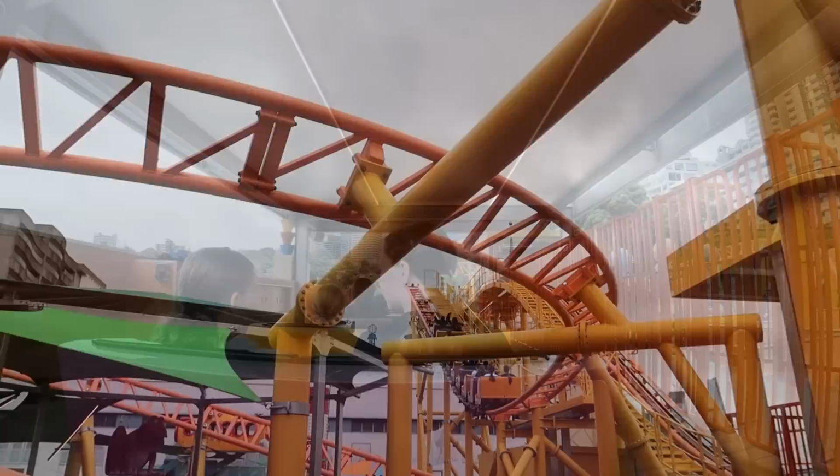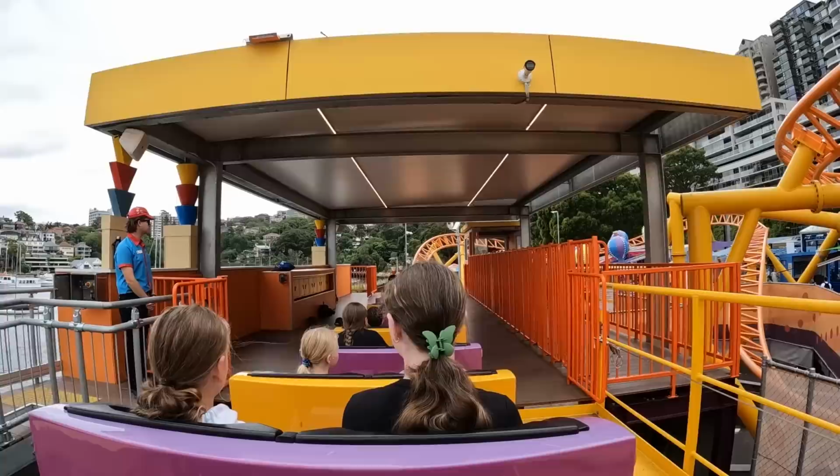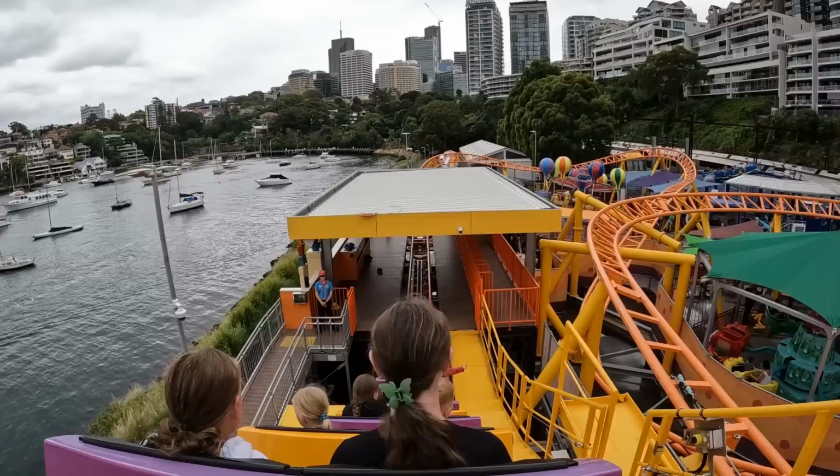Here we go then, on Boomerang on the back row. And obviously we go backwards first. This is one of two roller coasters built by Gerstlauer that are his family shuttle coasters. And we've done the other one. It's located at Adventure City in Anaheim, California. We did that last January.